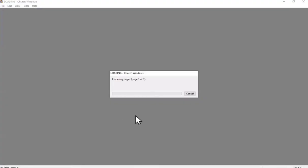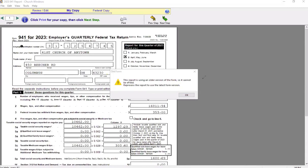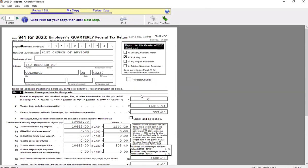All right. It says right here in the middle, and I can't stress this enough, this report is using an older version of the form, so it cannot be e-filed. Their system will not e-file a form that is that old. Okay? I can click OK on that, and I can still print the form, and if the government didn't receive it, you can absolutely print this and send this in. And we would advise you do. It might be important for you to contact somebody who's qualified to verify that, a CPA or a qualified tax person. But I can now click OK on that and absolutely reprint this form.